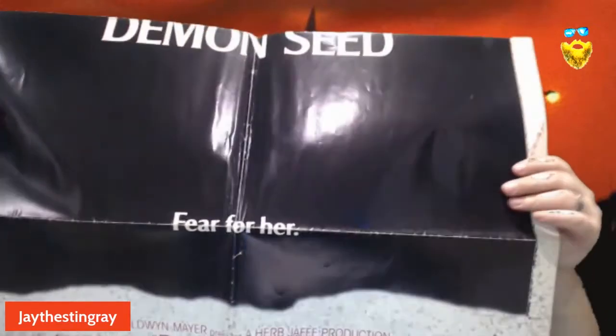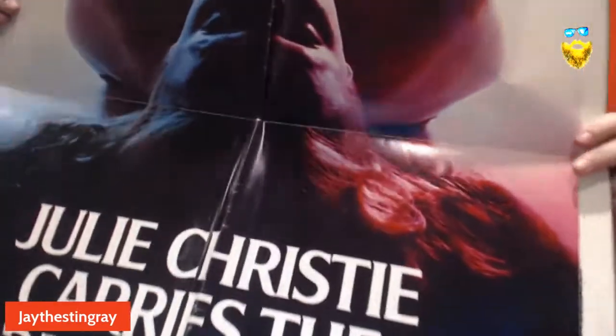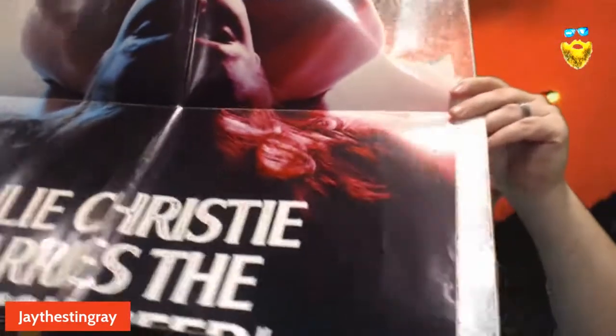See, Demon Seed with Julie Christie. You guys can see some of it there. There's that part of it. It's a great movie if you guys haven't seen it. Julie Christie carries the Demon Seed.